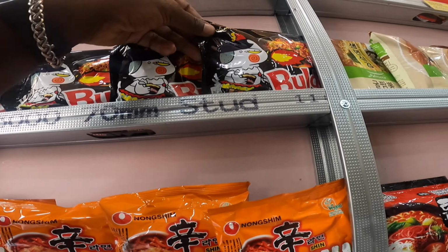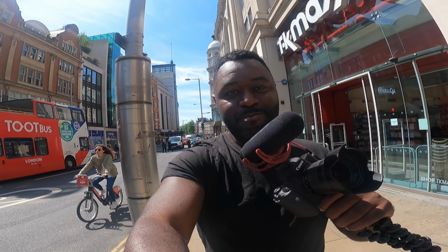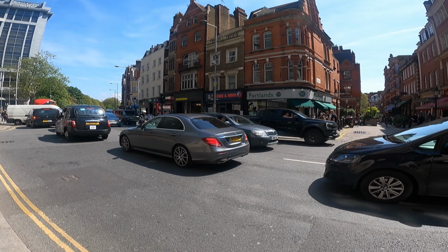So guys, I've found the first Korean DIY food shop. I saw it online and I thought, you know what, let me share it with my family on YouTube. So guess what, we're going to cross the road. I'm going to show you what's inside. Let's go. The food shop is across the road.